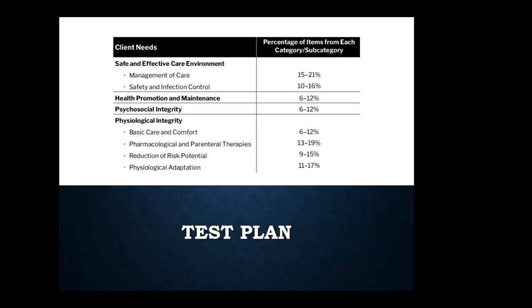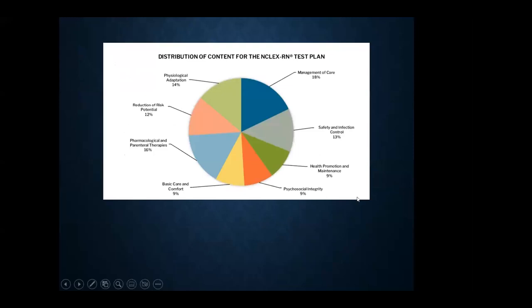It's just like not knowing what you're expecting on the NCLEX and you're going for it. So, safe and effective care environment. Here you have your management of care: 15 to 21% of the questions you'll get. Okay, let's go to the next slide so that we see it on the pie chart, distributed.